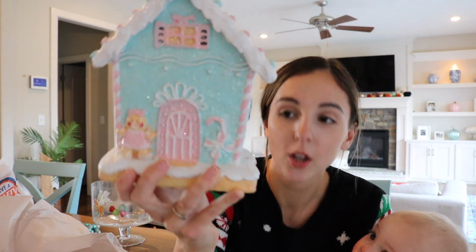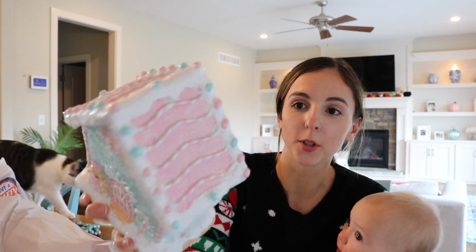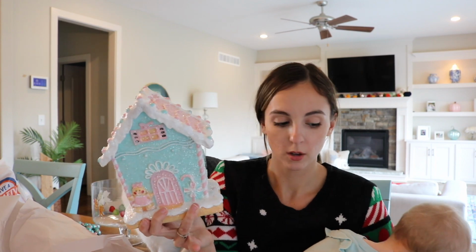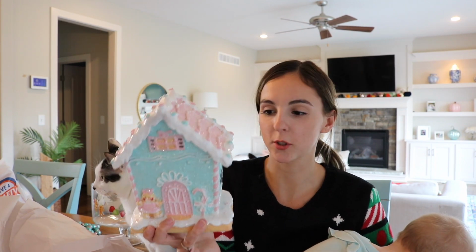Okay, I think this might be my favorite thing I got. This little gingerbread house is $15. It is so cute. It's super sparkly. The lady who was checking us out was telling me to spray all of this stuff with hairspray and it will help hold the sparkles in. So we might be trying that out.